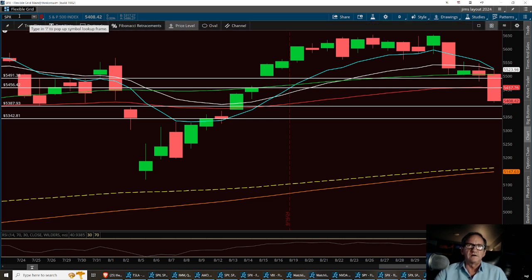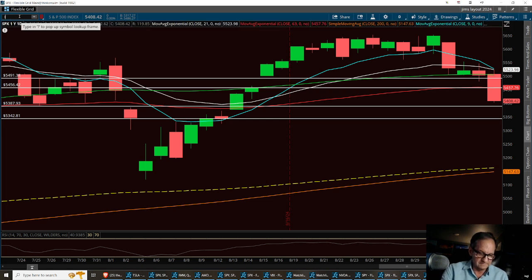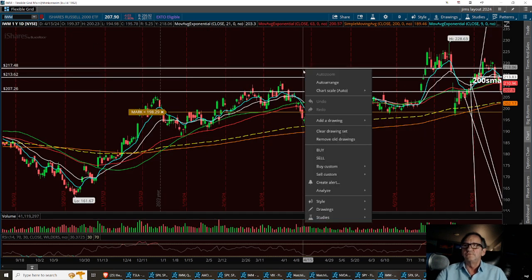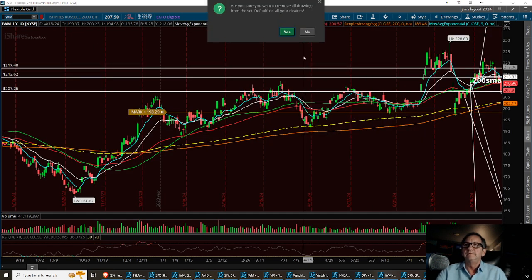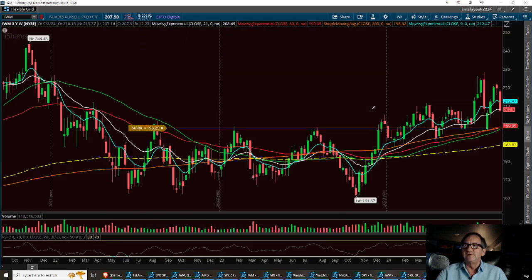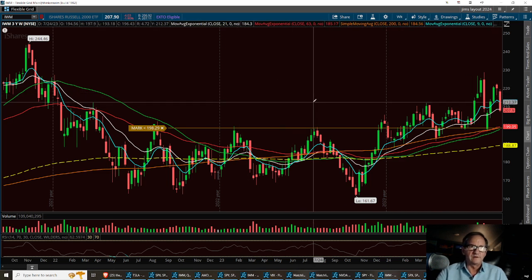So we're going to look at the IWM next. I'll clean it up. Go to the weekly time frame. Notice I'm using the weekly, the yearly, and that's it. I might go to the hour when I come in here on Monday and start charting it up with the hour.